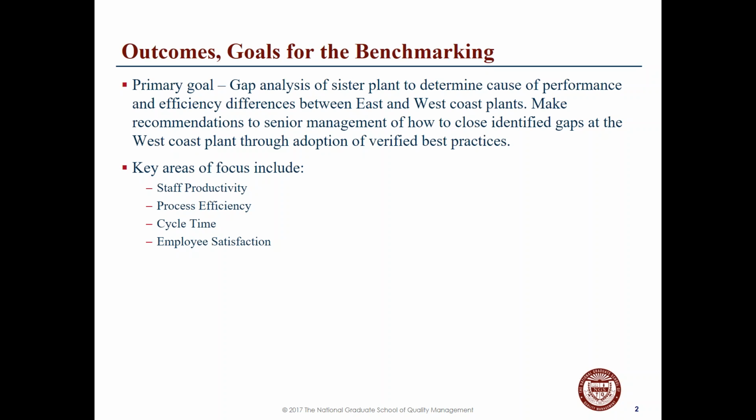The key areas that we're focusing on include staff productivity, which is looking at the output of each full-time employee. The key performance indicators for full-time employees are going to be proficiency and workload. Proficiency is going to be measured by the number of operator stations that each employee is qualified at. And then the workload is going to be measured through overtime and the number of production runs each employee participates in per month.